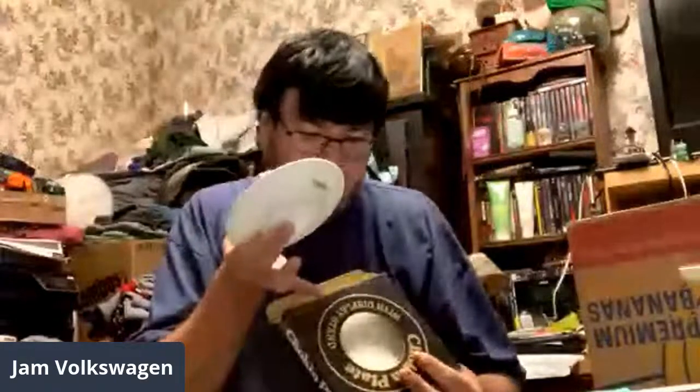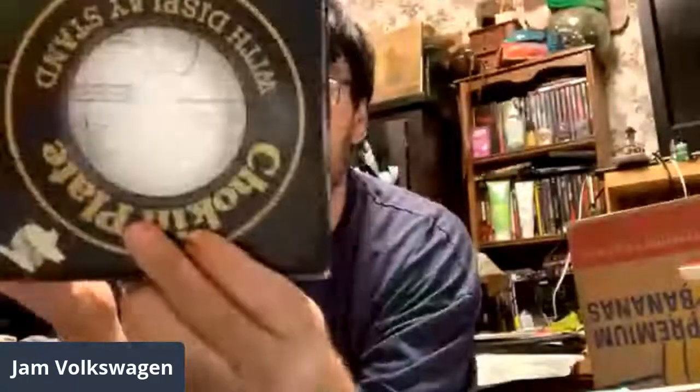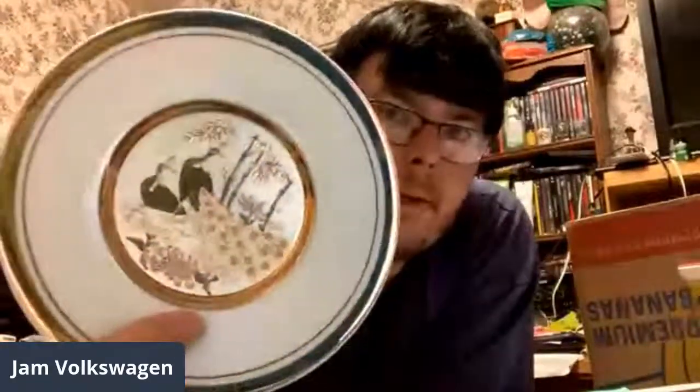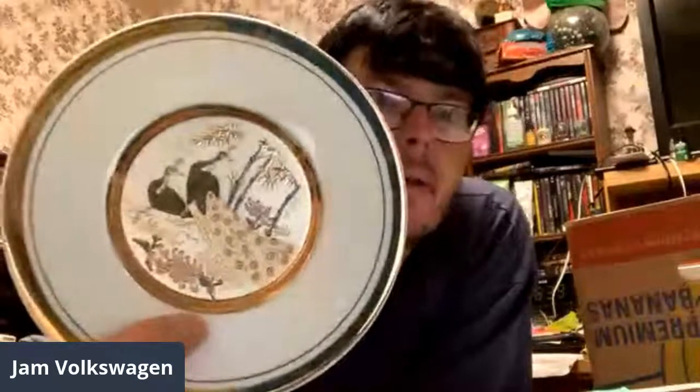All right, first up tonight, I've got The Art of Choking, medieval engravings from Japan created in the ancient Choken, gilded with gold and silver, 24 karat gold trim in its box. I do not believe I have the stand. It says it originally came with a stand, but the box. And here is the plate. Starting bid of $3.